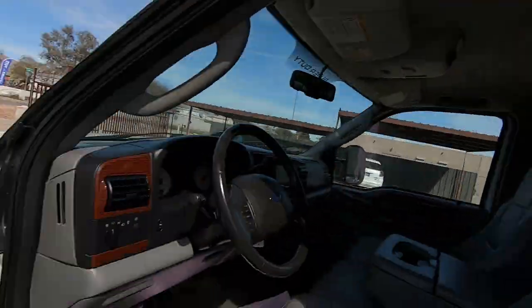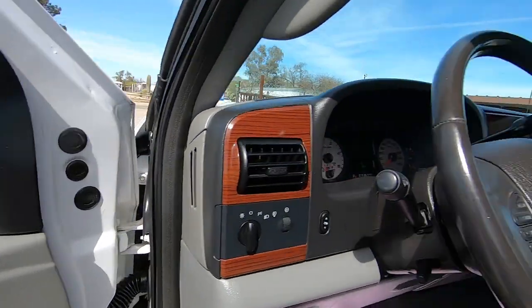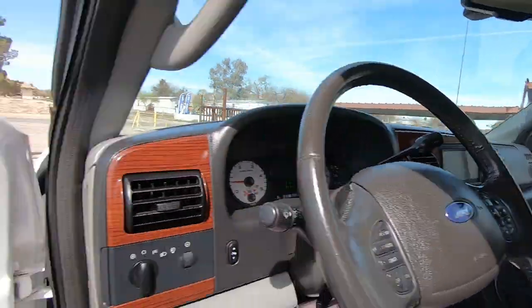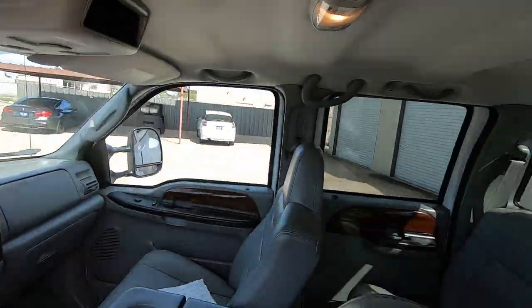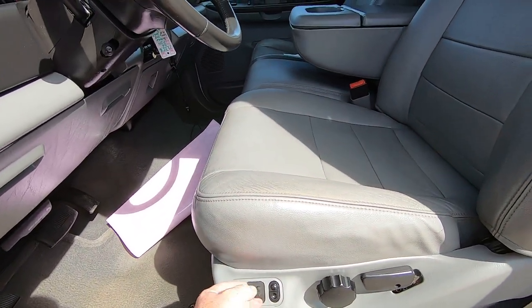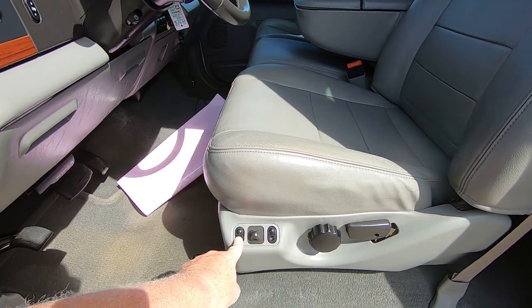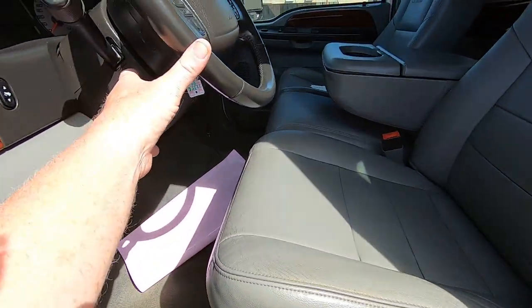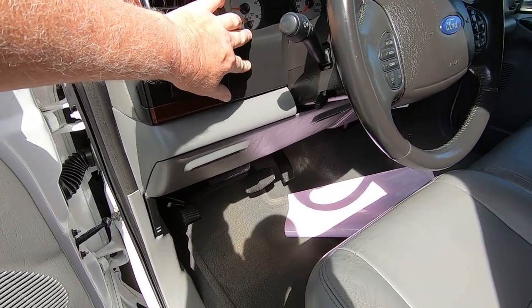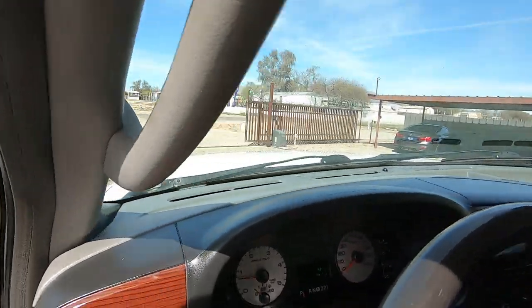Window. Mirrors out, in, up, down, other side, out, in, up, down, door locks, okay, power seat forward and back, up, down, tilt up and down, rear up and down, tilt wheel, there's your power pedals, up and down, windshield wipers. This truck is cool.